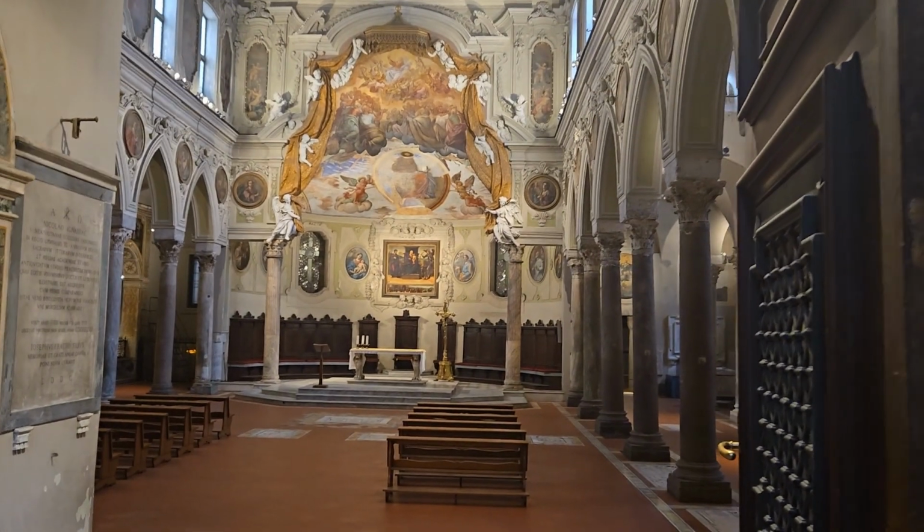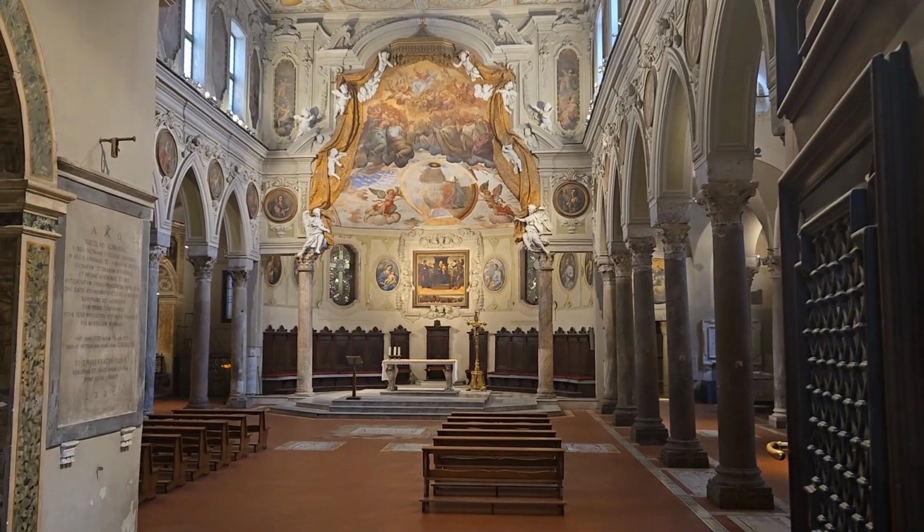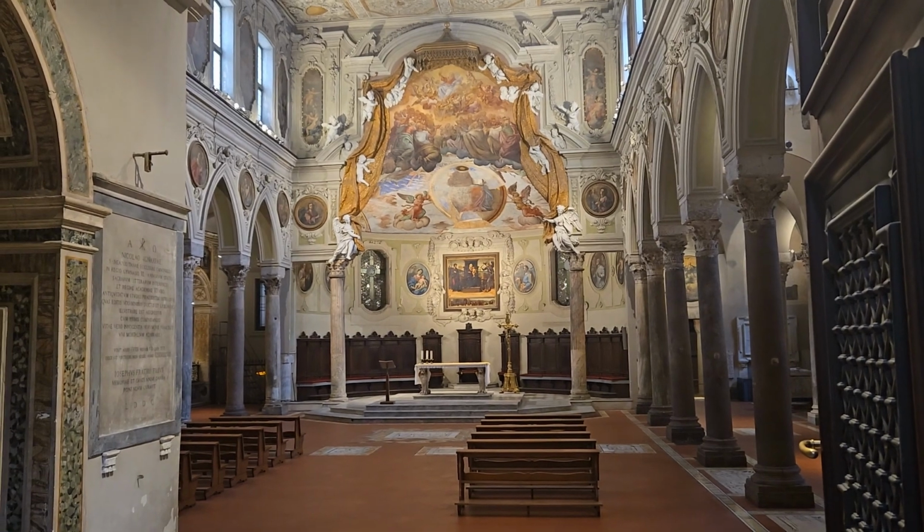So this magnificent thing is just like a side chapel in the Duomo. The city was very crowded. Lots of students there. Lots of activity, people coming and going. We were part of it, which we love.